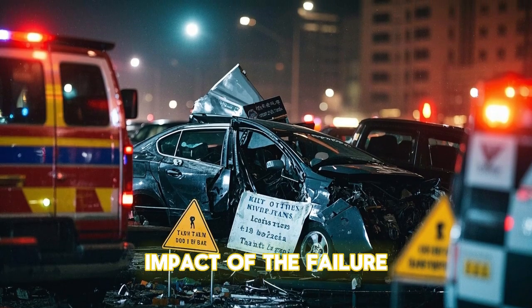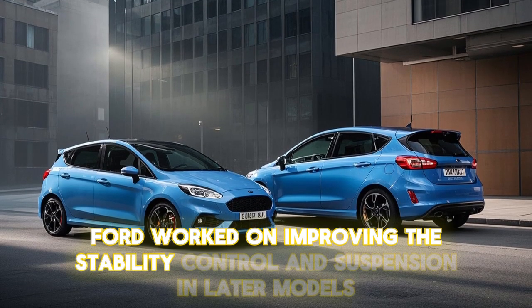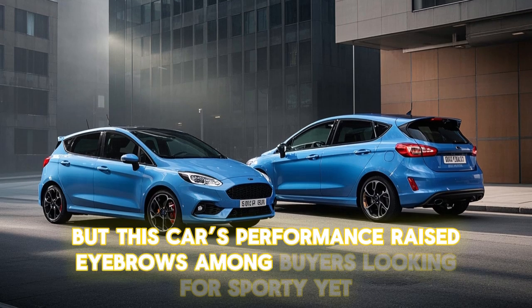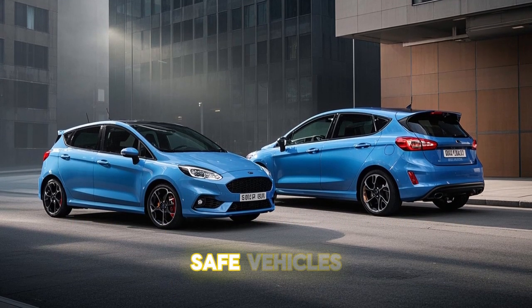Impact of the failure. Ford worked on improving the stability control and suspension in later models, but this car's performance raised eyebrows among buyers looking for sporty yet safe vehicles.